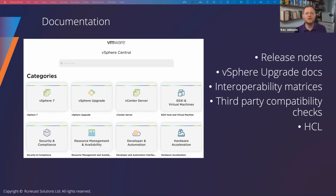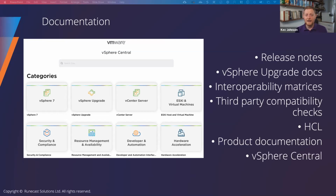Check the hardware compatibility list. The hardware compatibility list is one of the biggest things that people skip on, because there's so much data in there, it can be really difficult to interpret, and Runecast Analyzer can help you a little from that respect. I'll show you how to do that a little later. And please make sure you read the product documentation. It's really important.